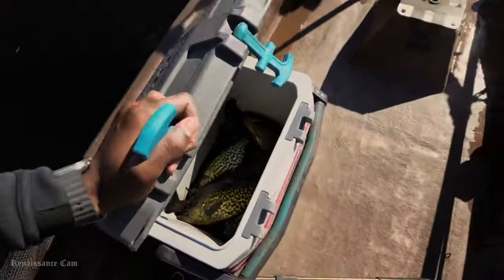This cooler is a little misleading, but there's some nice fish in there. We're going to end up taking it to the house. I got a lot of stuff to do today. I got to work on my trolling motor because hopefully I can go catch y'all some sheepshead tomorrow. We'll have some fun doing that.